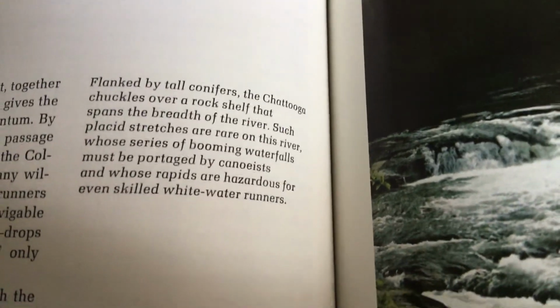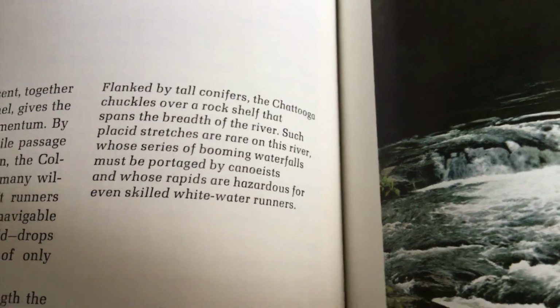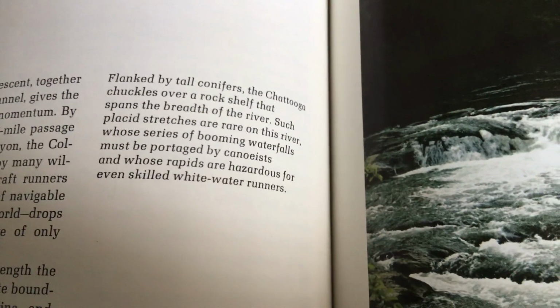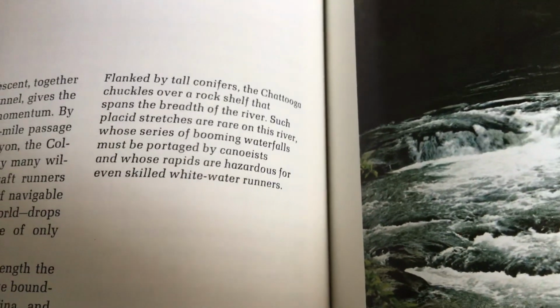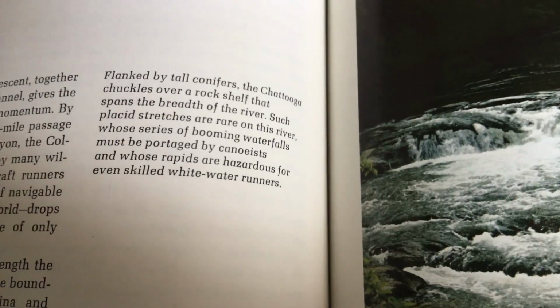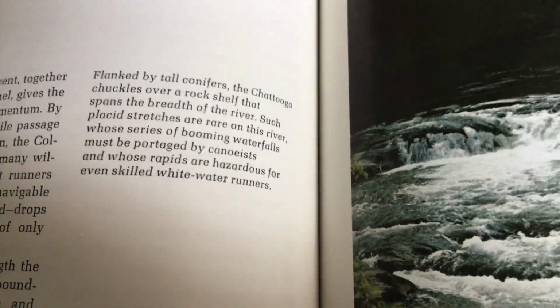Flanked by tall conifers, the Chattooga chuckles over a rock shelf that spans the breadth of the river. Such placid stretches are rare on this river, whose series of booming waterfalls must be portaged by canoeists, and whose rapids are hazardous for even skilled whitewater runners. See that?